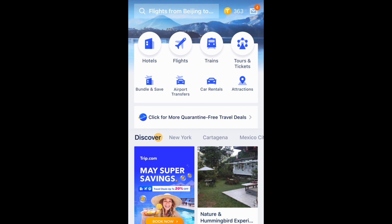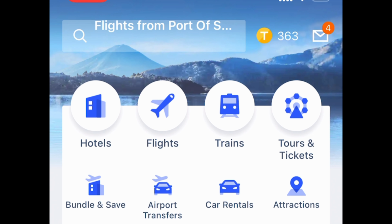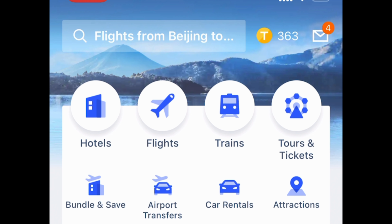All right. So at the top here, you can see with the yellow T, that's the trip coins. So I have 363 trip coins, which is like $3 US, right? So if I'm booking a flight now, I can actually apply my $3 US to take $3 off the flight. It's not a lot, but hey, it's something, right? You can also let it accumulate to more if you like to.